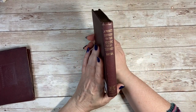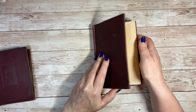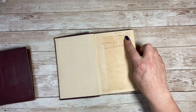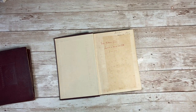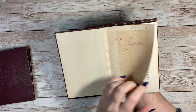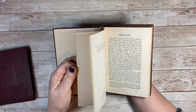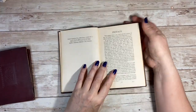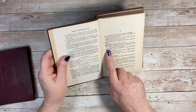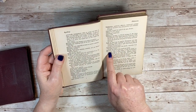Then I've got the Pocket Lexicon of Greek New Testament, £1.50 for this. This has got a date in here of 1958 and then one there of 1963. Lovely patination there of the paper. It's 1956 was when this was printed, so fairly old, but I like the fact that we've got Greek in it. I like the fact that there is a different language in it.